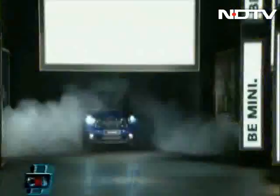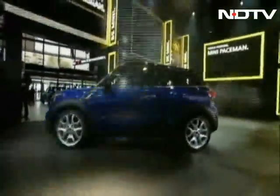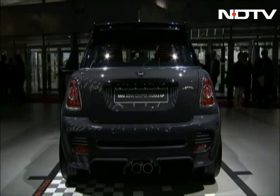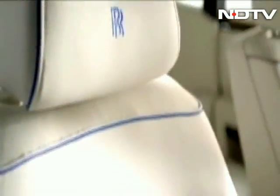Mini is showing its world debut, the new Cooper S Spaceman. This is being called a sports activity coupe by Mini. We're simply calling it what the rest of the world is, the coupe version of its Countryman. Rolls-Royce has impressed one and all with its Art Deco-inspired bespoke cars.